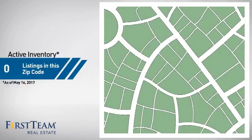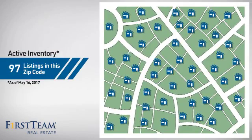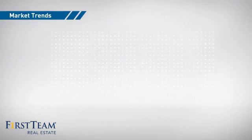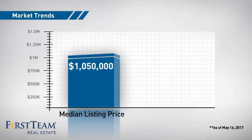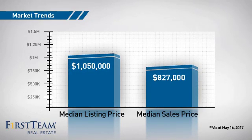Wondering how it stacks up against the competition? There are now just over 95 homes on the market within this zip code. With a median list price of just under $1.1 million and a median sale price of just over $800,000.